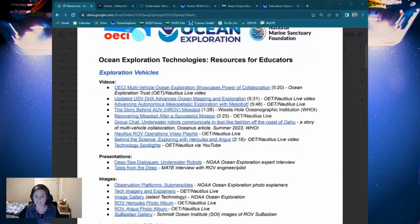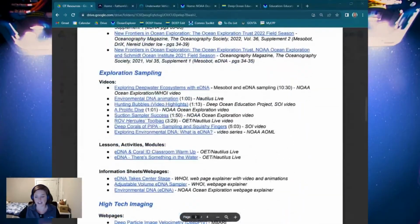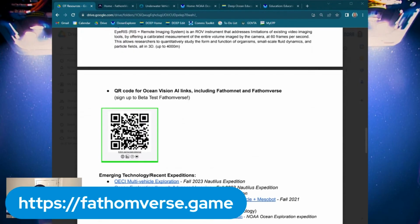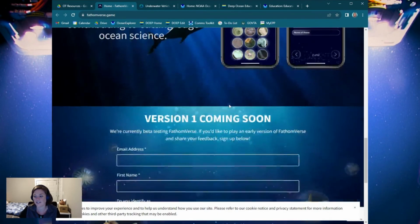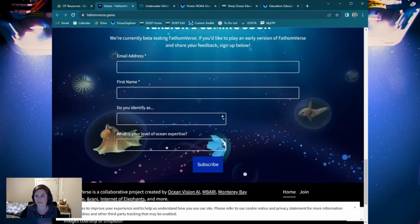A couple others that were mentioned tonight were Fathomverse. So again, if we can get that link pulled up on screen, the fathomverse.game link is really an opportunity for you to join in. If you scan the QR code here on the 3rd page of this list, you can get there as well. But that direct link, if you are looking to join the team of beta testers for this community science opportunity, is fathomverse.game. If you go to that page, apologies, I'm jumping around screens. It looks just like the version Kakani shared on her phone, but if you keep scrolling all the way to the bottom is where you fill out that information to register to join the beta testing team.